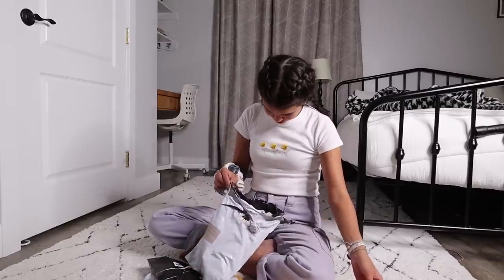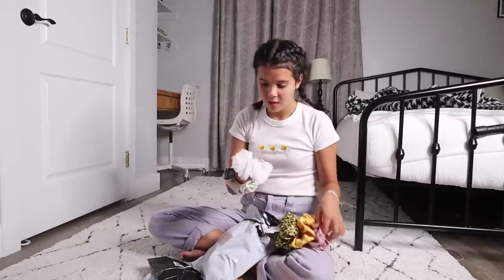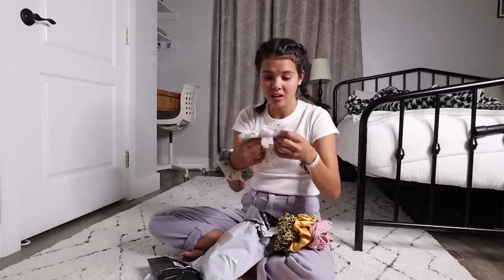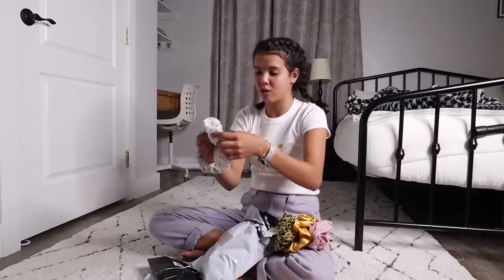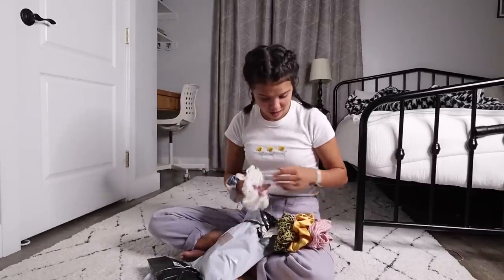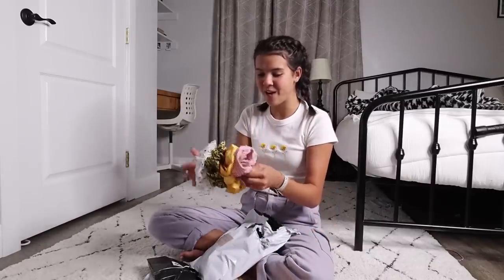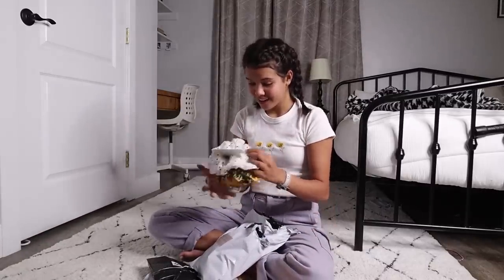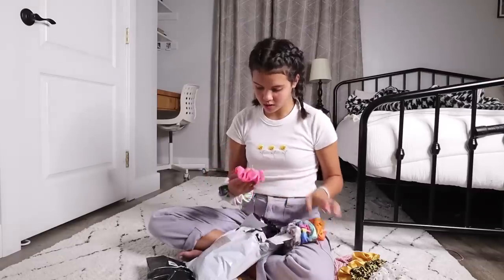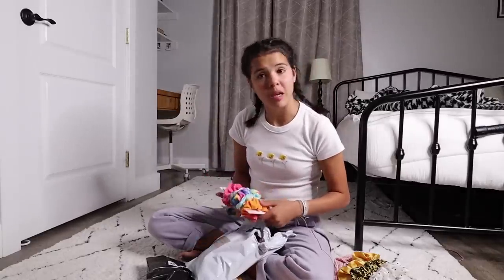Oh my gosh, this is so cute already. Holy gigantic. That's a scrunchie. That is the cutest scrunchie ever. And it's quite large, but that's okay. Look at how big these are. These are so cute. Oh my gosh. Guys, so cute. Okay. Ooh, they gave me some velvet ones. Whoa. Obviously I don't have enough scrunchies because I had them give me a whole bunch more.